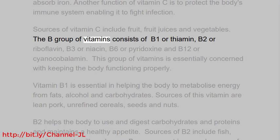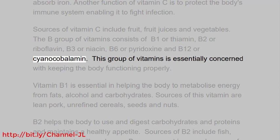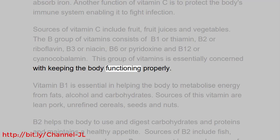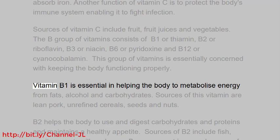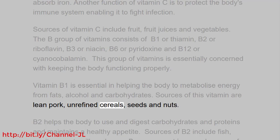The B group of vitamins consists of B1 or thiamine, B2 or riboflavin, B3 or niacin, B6 or pyridoxine and B12 or cyanocobalamin. This group of vitamins is essentially concerned with keeping the body functioning properly. Vitamin B1 is essential in helping the body to metabolize energy from fats, alcohol, and carbohydrates. Sources of this vitamin are lean pork, unrefined cereals, seeds, and nuts.